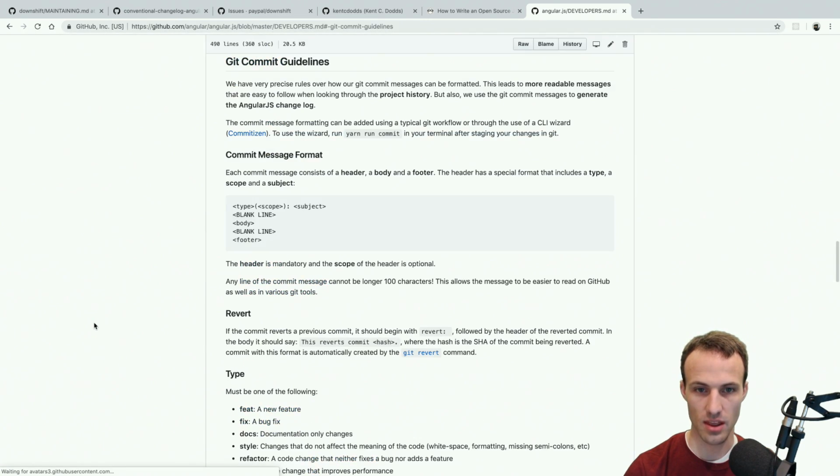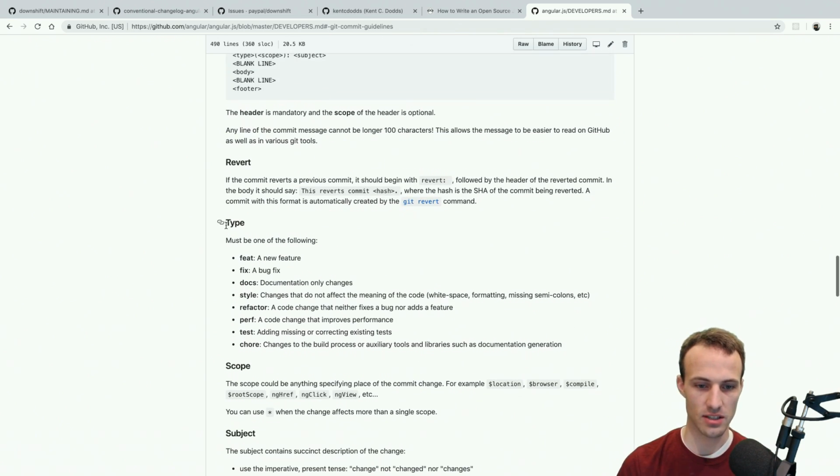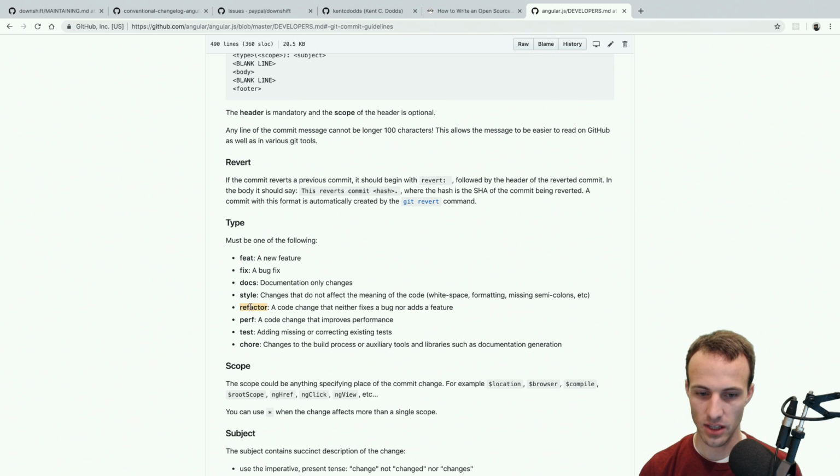Let's just go to that link. Here we go. Okay, so you have these types. You have feat that will do a minor version, fix will do a patch version, docs won't do anything, style, refactor won't do anything. I'm not sure whether perf will do something. I know there was an issue open to have it do a patch release or maybe a minor, but I don't typically use that one. And test won't do anything, and chore doesn't do anything. So those are the types.